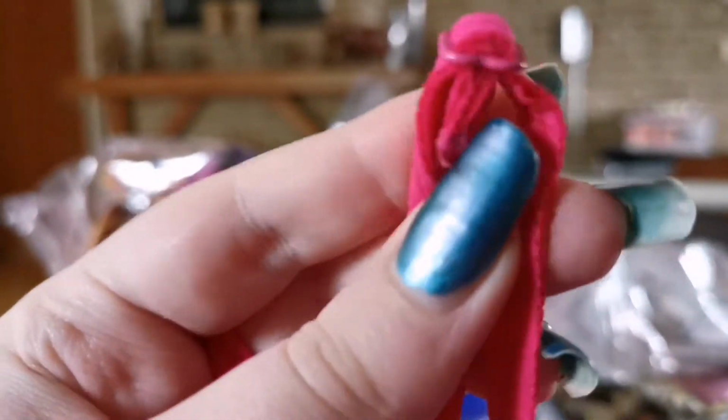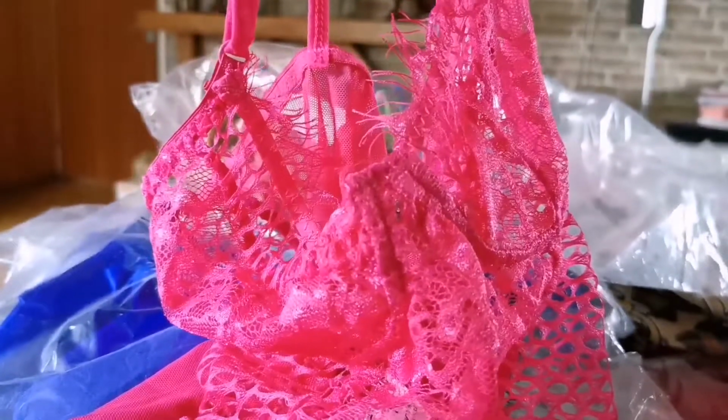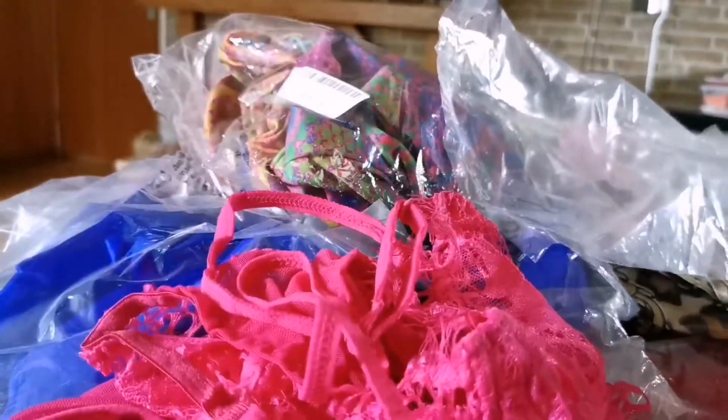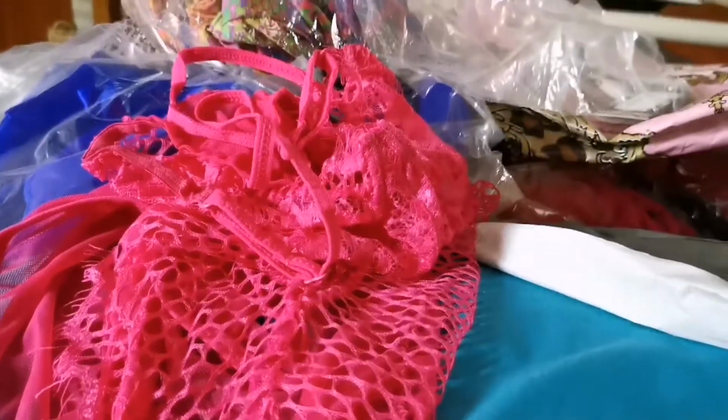But if the size is not perfect, they have this. That is what I wanted to say about this bodysuit. But am I going to try it on? Yeah, I'm going to try it on because it looks too cute. And I think I'm going to show you the picture of how it looks on the model.